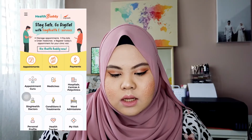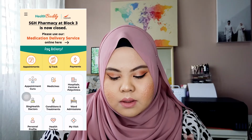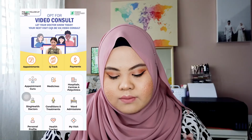Okay, since I am on it, I would also want to share with you guys about the SingHealth app. If you can see here, you can just download this app, and then you can view a lot of things here, like your appointment, your payment, ward admissions, and so on and so forth.